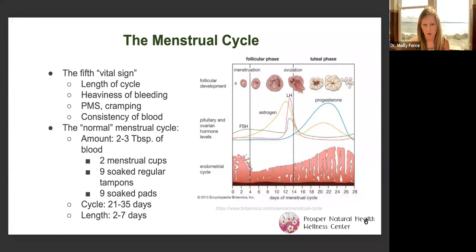We want to know if our patients are experiencing premenstrual changes that can often be mood related. And also we want to know about cramping, because that tells us quite a bit about what the spiral arteries of the uterus are doing as they're trying to clamp down and stop that bleeding. And then we want to know what the consistency of the fluid that's coming out in the menses looks like. All of those are going to be really important signs for us about what's going on with that beautiful organ of the uterus. So when we're thinking about what we consider a normal, healthy menstrual cycle, typically we're looking at about 2 to 3 tablespoons of blood coming out, which equates to usually about 2 menstrual cups, which are usually about an ounce apiece, or up to 9 soaked regular tampons or 9 soaked-through pads.